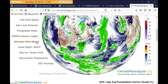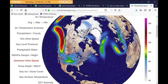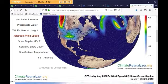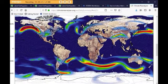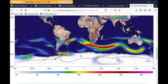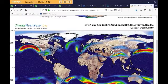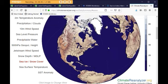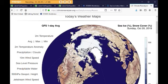Here's the jet stream. Look at this. That looks wicked coming down. And it's divided, another schizophrenic jet stream. And the southern hemisphere has another divided jet stream too. Here's your sea ice and snow cover, which we saw.